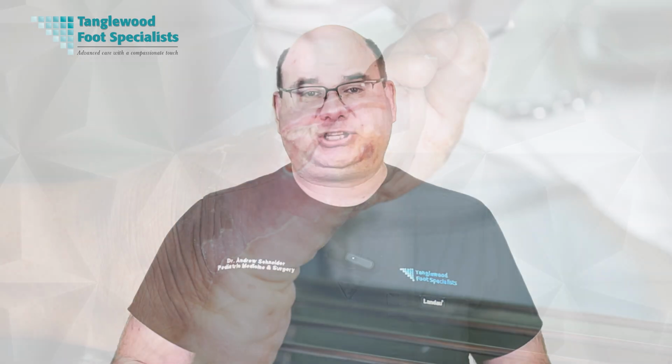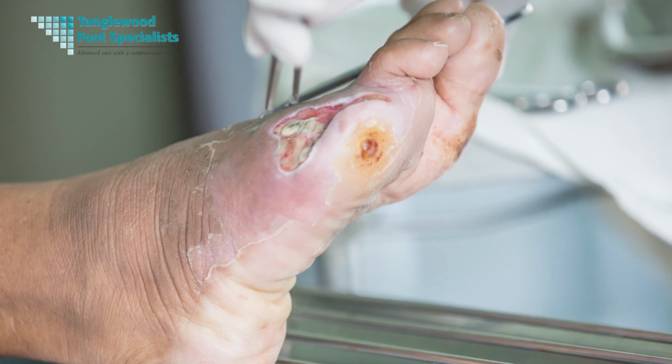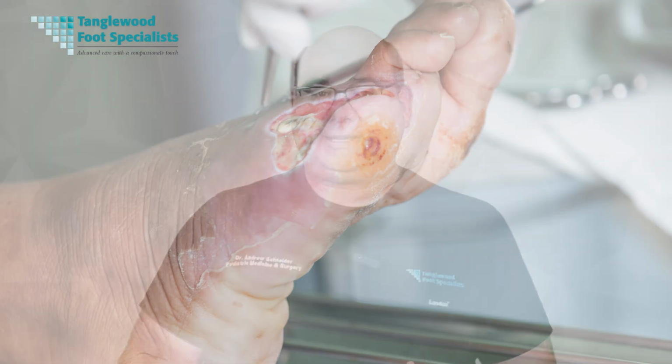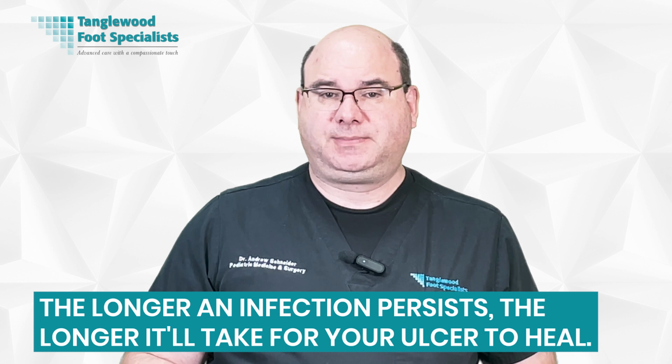An existing infection can greatly slow down the healing process of diabetic foot ulcers. You must treat any infection promptly. If left unchecked, the infection can spread, causing more damage and delaying the healing process. Proper wound care is key in infection prevention. Remember, the longer an infection persists, the longer it will take for your ulcer to heal.